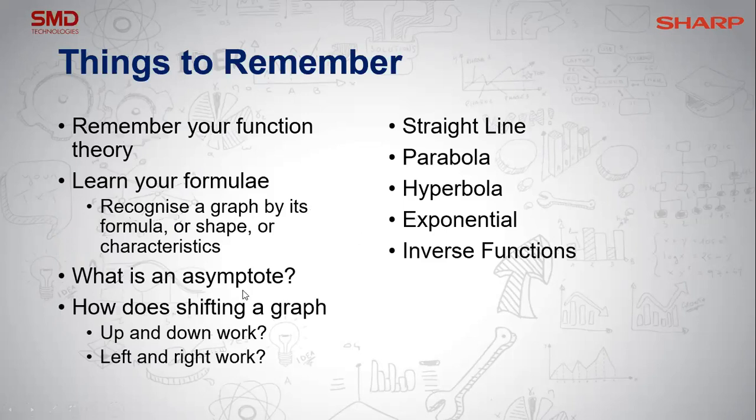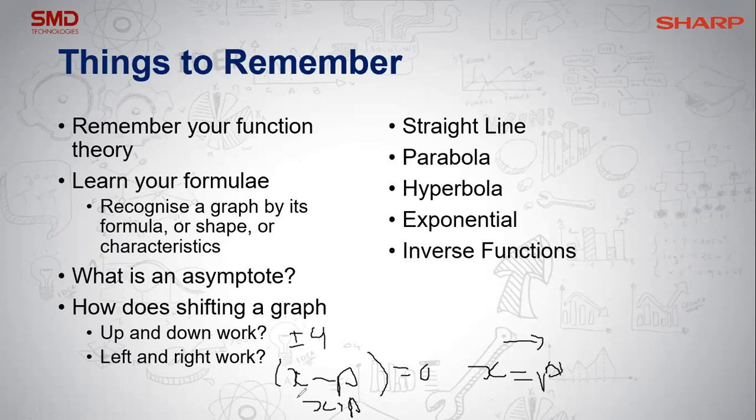What is an asymptote? Remember, it's anything which cannot be divisible by 0. So it's a little stripy line that says cannot divide by 0. So there's no valid answer here. And then remember, how does shifting a graph work? If you shift it up and down, you're just adding or subtracting the value of q. But when you shift it left or right, remember you have x minus p equal to 0. So x is equal to p means you've shifted to the right. If you have x plus p in your brackets, then x is equal to -p, and that means you have shifted to the left.